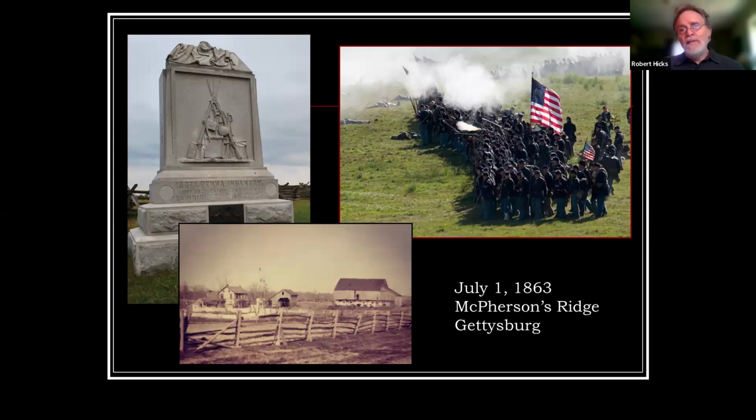shreds the tendons. He loses the ability to make any movement with his forearm. He's bleeding. He's in difficulties. The farm itself is being used as a makeshift operating room, first aid station. He gets treatment in there and goes back out and continues to lead his troops until he can't do it anymore. The loss of blood is too great.